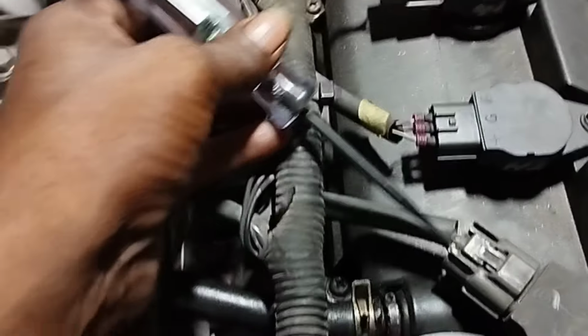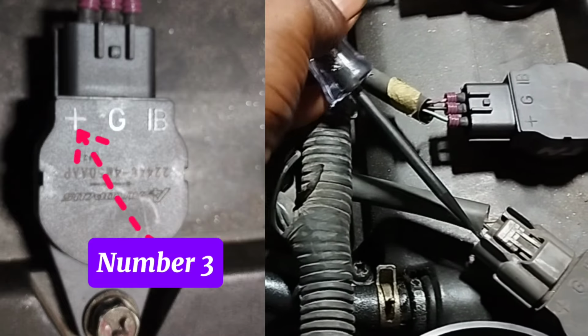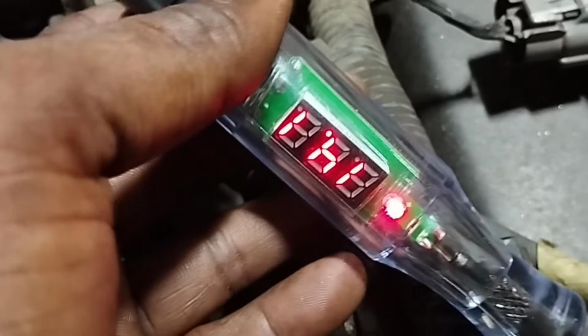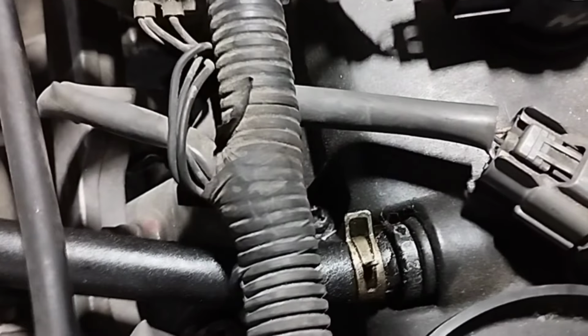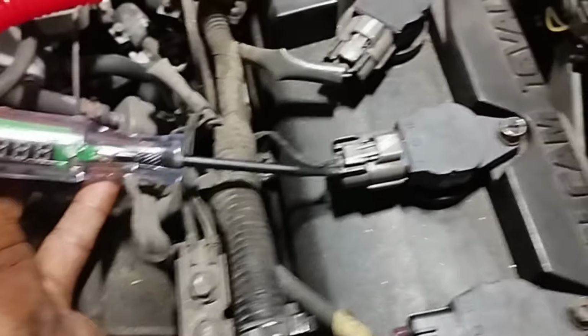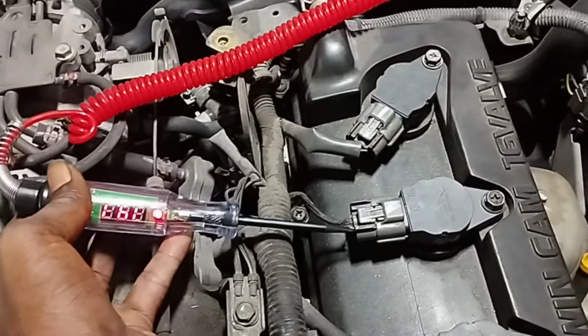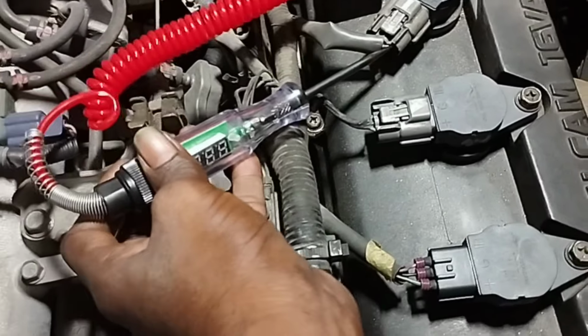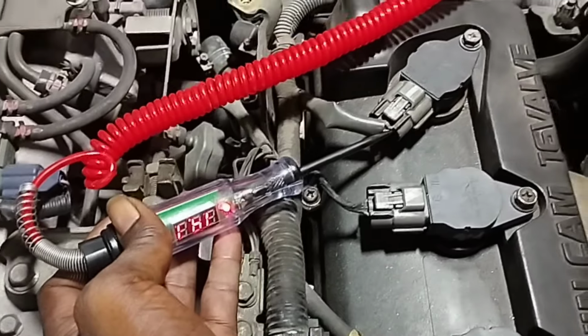Now I will check the positive supply voltage on pin 3 of the car's ignition coil. The positive 14 volt DC signal of ignition coil number 1 is okay. The positive 14 volt DC signal from ignition coil number 2 is okay. The positive 14 volt DC signal from the number 3 ignition coil is correct. Number 4 ignition coil positive supply voltage signal is okay.